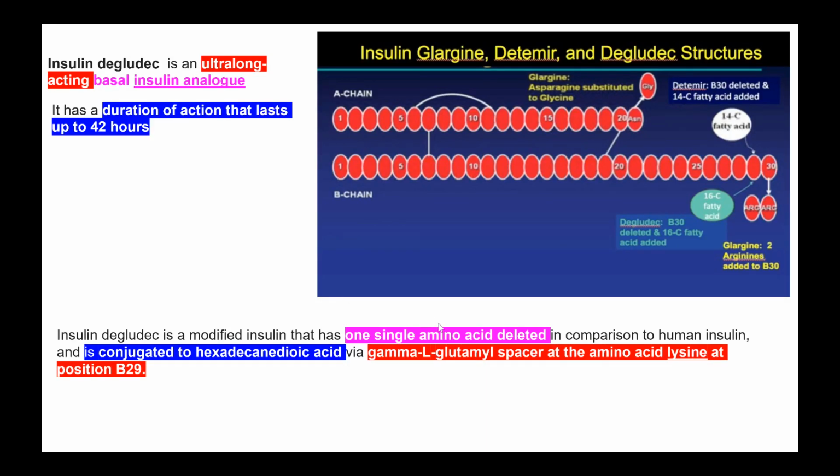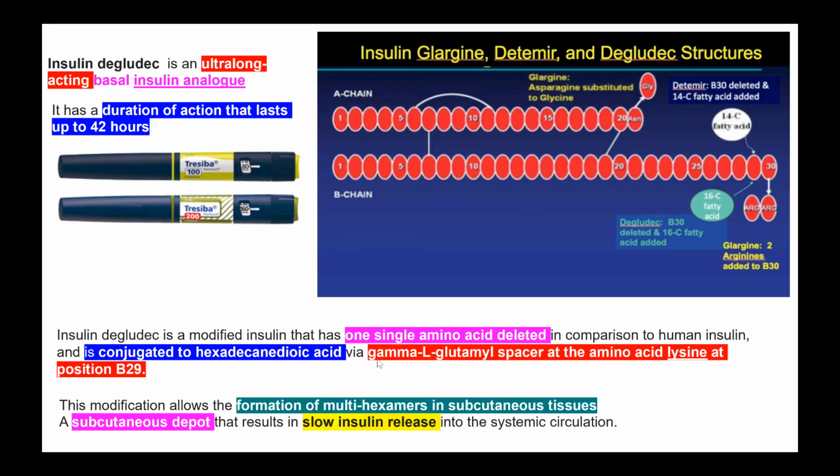And this modification is the formation of multi-hexamers in subcutaneous tissue. How the long-acting insulins are made to act, one method is by combining them, they will get attached to albumin, and the free fraction only is effective, and the albumin combined drug will not work. So it will get released from albumin binding slowly, so that it can have a prolonged duration of action. So that is about the newer insulin.